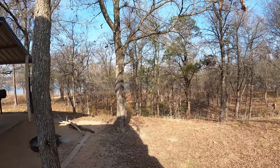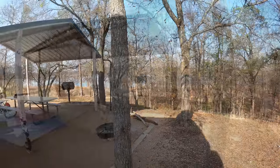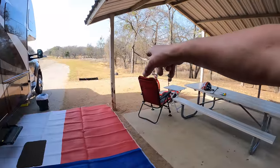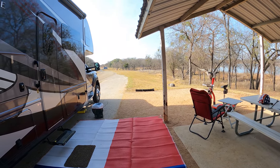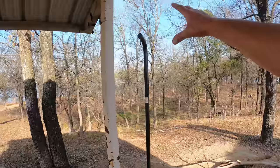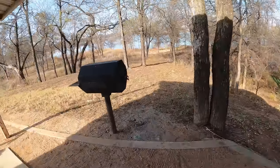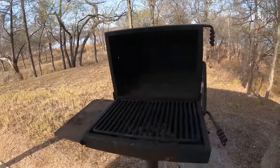During the spring, or during the summer, when the leaves are full, I bet this is just gorgeous. We have a covered patio, picnic table, big decomposed granite pad, place to put a tent. The driveway is long enough to put a couple cars. We have the lantern hook, the ubiquitous lantern hook, fire pit, and charcoal cooker. It's actually in pretty good shape.